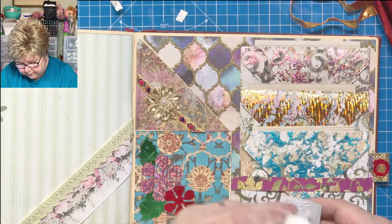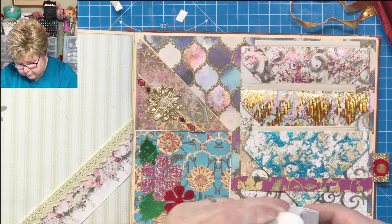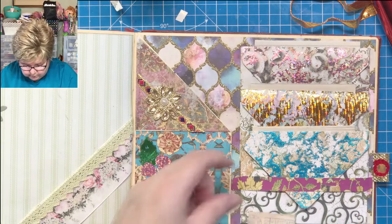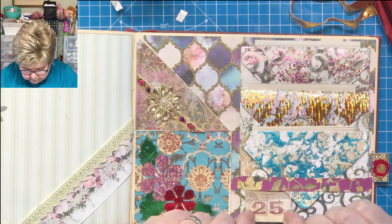I think basically any one of these techniques or pocket or whatever would be adequate for a page. I don't quite know what got into my head today.